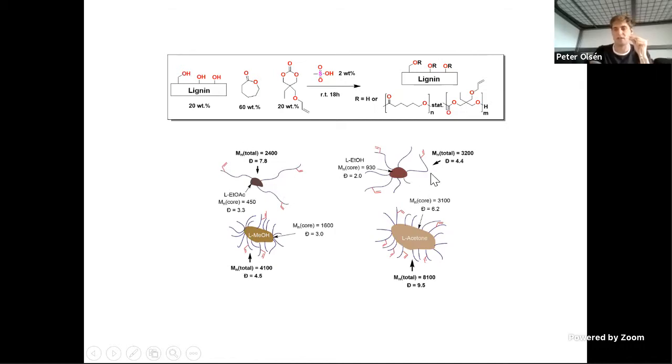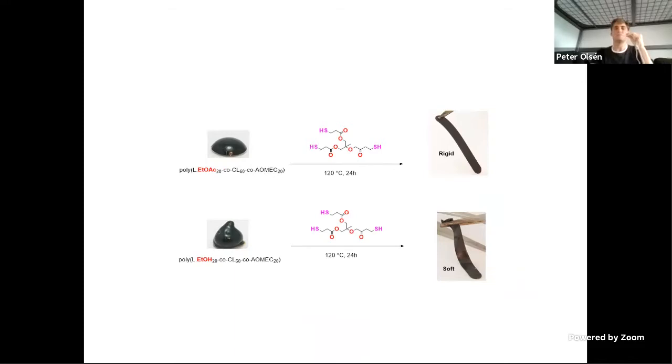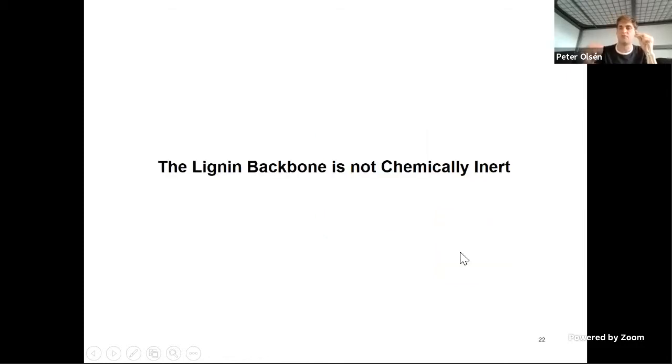The graphical representation here is just based on the statistical average of the structure found in our fractions, and we use that. In this case, we have the ethanol fraction and the ethyl acetate fraction, and we do silylene chemistry. What we could directly observe was very different material behavior, where one was more rigid and one was more soft. But of course, we went really in detail into what happened in the structure, and what it turns out is that the lignin backbone is not chemically inert.